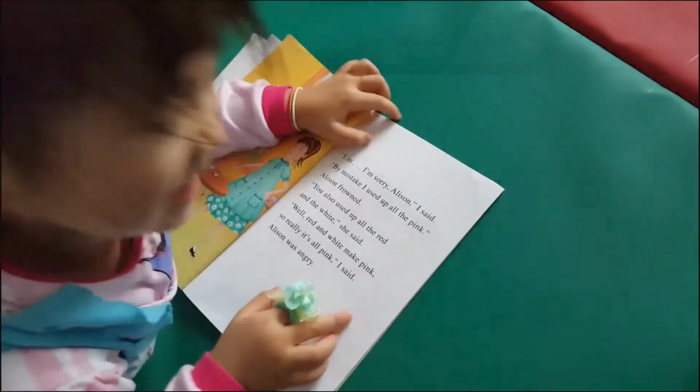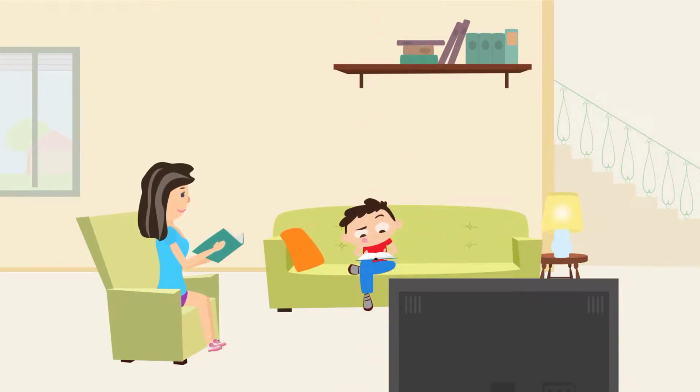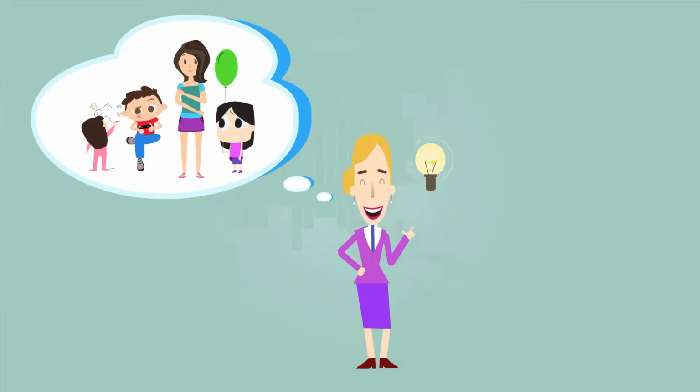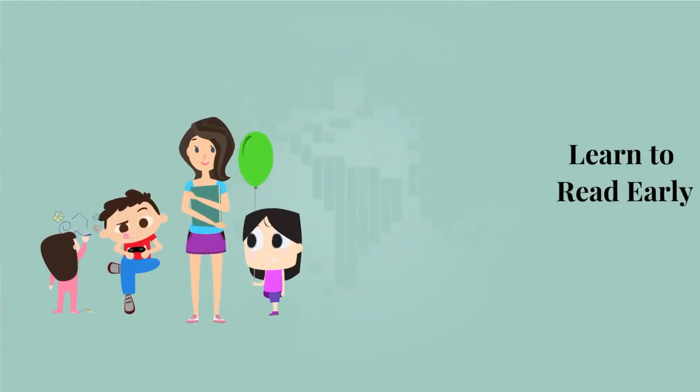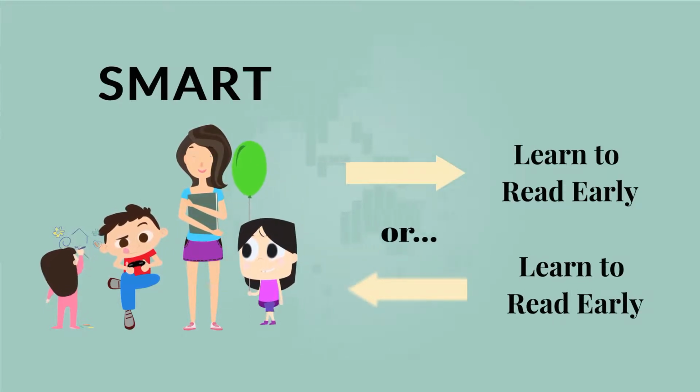I can even show you some videos of Rain and Ethan reading some college-level textbooks at just 6 years old. But that would probably just make you yawn. I know what you must be thinking. That guy must have smart kids. Do smart kids learn to read early? Or does learning to read early make kids smarter?